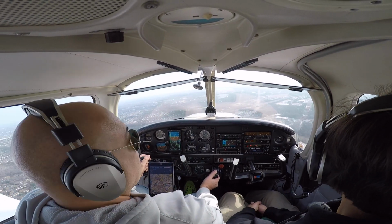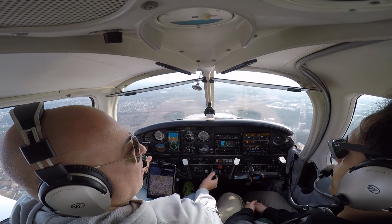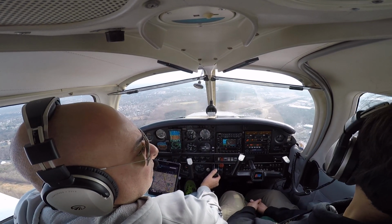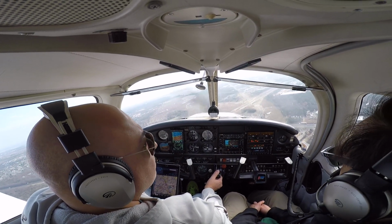Gotta descend pretty good here. We'd be all right. It's gusting down the runway to about, I think, 18 knots. So once you turn final, we're going to have a good headwind. You can always slip it. You could always chop and drop. So you have options.